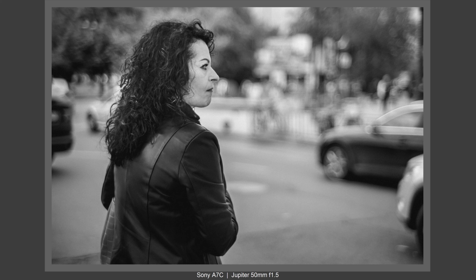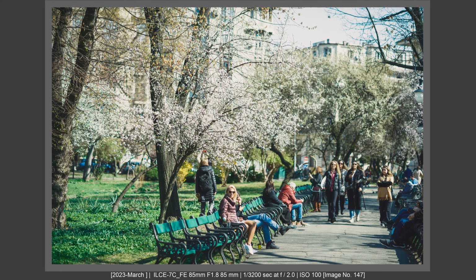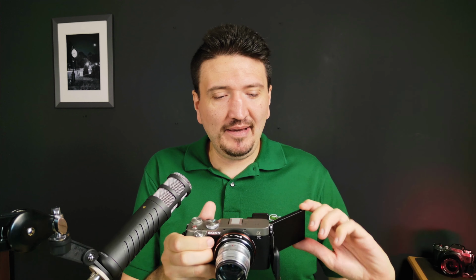I'm liking at events to use the flippy screen, but not all the time. I'm liking to use the flippy screen for portraits like this. Okay, it's fun, it's usable, and yes, it's working. And for portraits with a long lens, like an 85mm f1.4 lens, it's a great option. But for landscape shots, I don't like the flippy screen. I'm hating it.